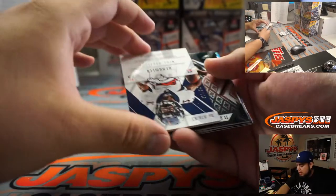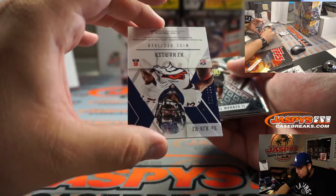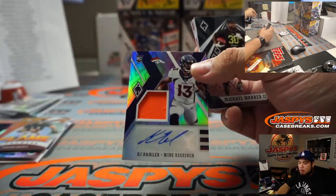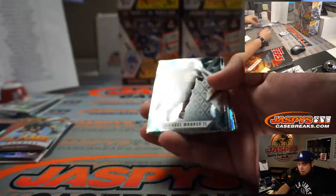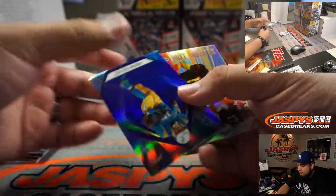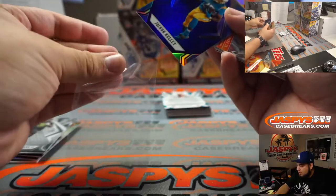Gardner Minshew and KJ Hamler to 125. Broncos. Going to David. Joshua Kelly.